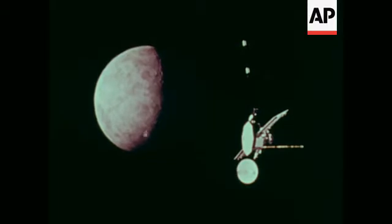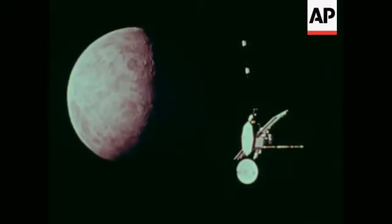Scientists will be looking to see if Mercury has an atmosphere or a magnetic field. The tiny planet's temperature will also be measured. All this new information, an effort to better understand the neighboring planets that share our solar system with us.